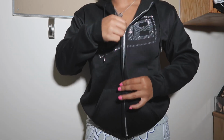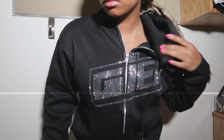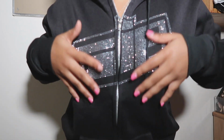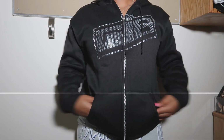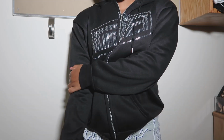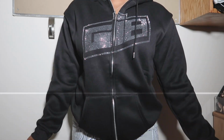I probably wouldn't recommend this just because the inside is fleece but the outside is that hard, not cotton, styrofoam type of feel, and I don't like that. But the aesthetic of it is really cute. Absolutely love the rhinestones and bling on it. I probably would still wear this honestly, but I probably wouldn't dress it up or wear it a whole bunch of times just because the material is not what I like to wear. But it is cute.